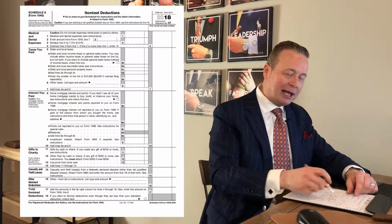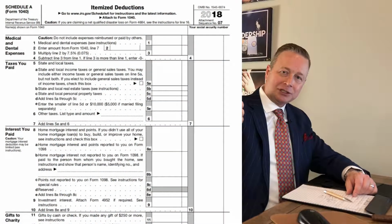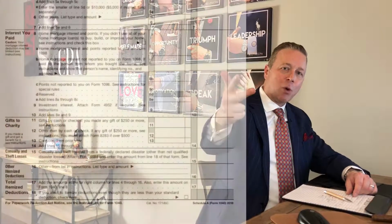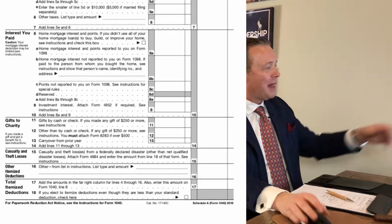What's itemized deductions? We're going to pull up Schedule A, okay? Schedule A is your itemized deductions, and what we're talking about here is medical, state and local taxes, real estate taxes, your mortgage interest, and charitable, basically. Now, you're going to see that there's a few more line items on that, but for most Americans, that's what that includes.